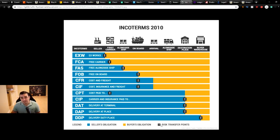When you do DDP, they do almost all the work for you, but you just have to ensure that you pay for this, okay? So this isn't free. You still have to pay your duties. You still have to ensure that your product is going to make it through customs, stuff like that. And also another little tidbit of information: always ensure that your supplier is declaring less than $2,000 declared value on your shipment. That way it doesn't automatically get flagged by customs.